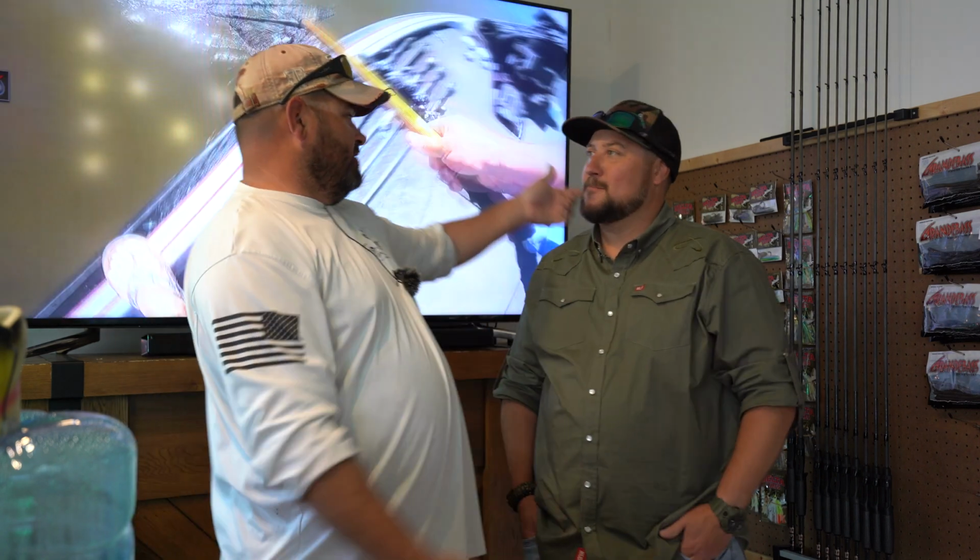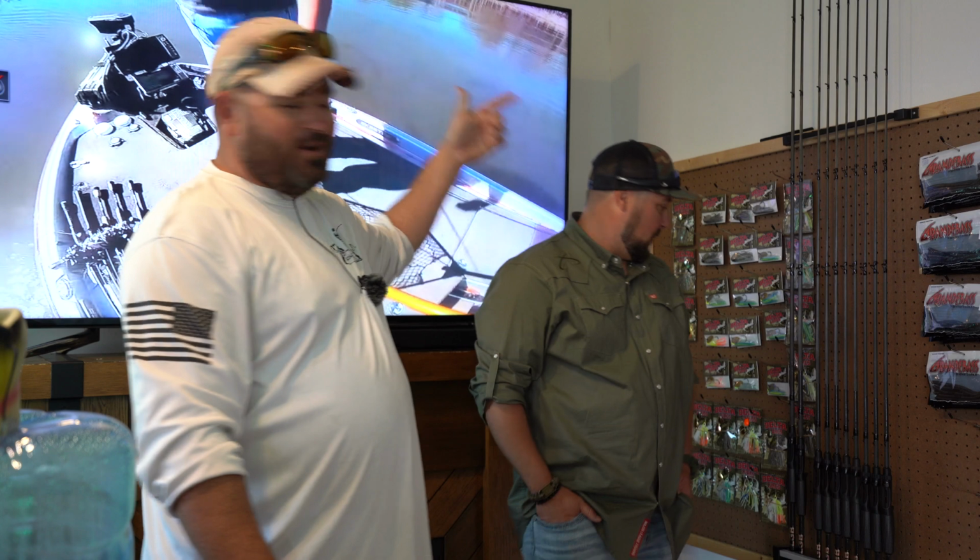By the way, the LGB rods are custom-made, one at a time, American-made, American blanks all the way through. Really proud of how those rods came out. If you guys are in Central Texas and you want to check them out in person, my man Neil's got some in the store. They're right there on the wall. Yes, sir, I appreciate you for that.